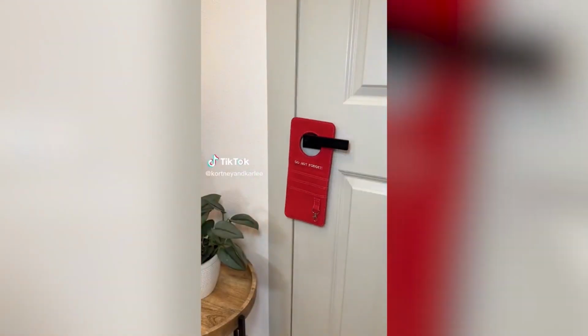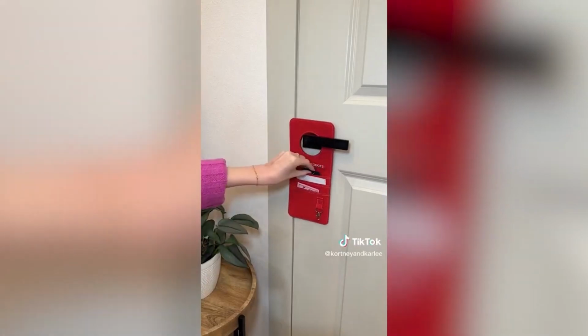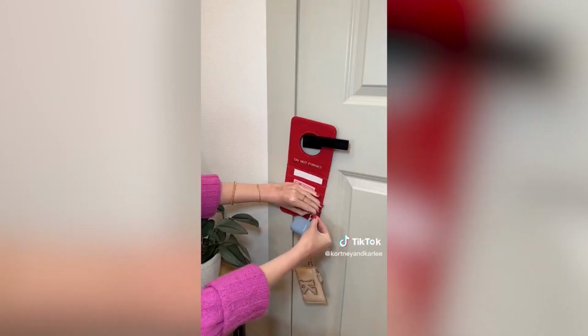I am so forgetful, so I had to get this door hanger. You can put your essentials in the pockets and your keys on the clip. No more forgetting things as I'm leaving my house every morning. If you're tired of your drink going flat or getting bugs in your drink, you need these soda can lids. They easily slip onto your soda so you can keep your drink carbonated and fresher for longer.